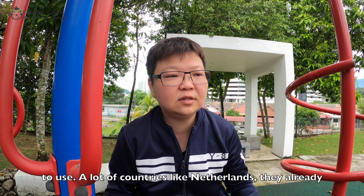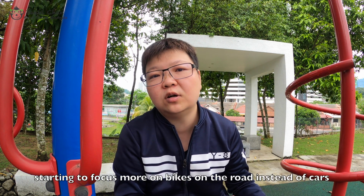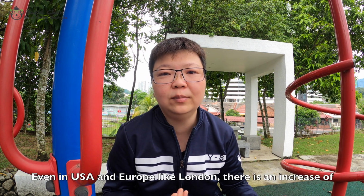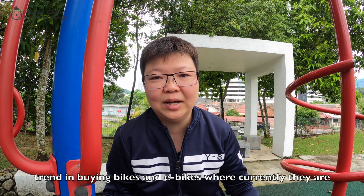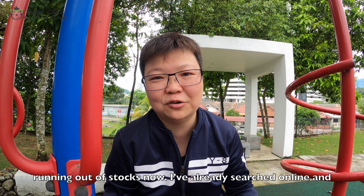A lot of countries, like the Netherlands, are already starting to focus more on bikers instead of cars. And even in the US and in Europe, like London, there's an increasing trend in buying bikes and e-bikes, which are currently really out of stock now.